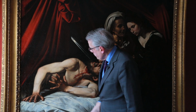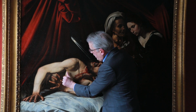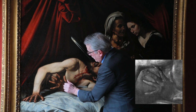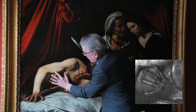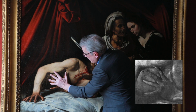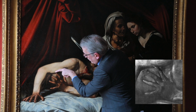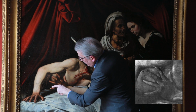And here we have what was probably thought by Caravaggio as the position of the thumb, which is now here, and the position of the whole hand was probably more like this than what we can see here. The finger here was longer, up to here, and this one is shorter. It was at the time painted longer.